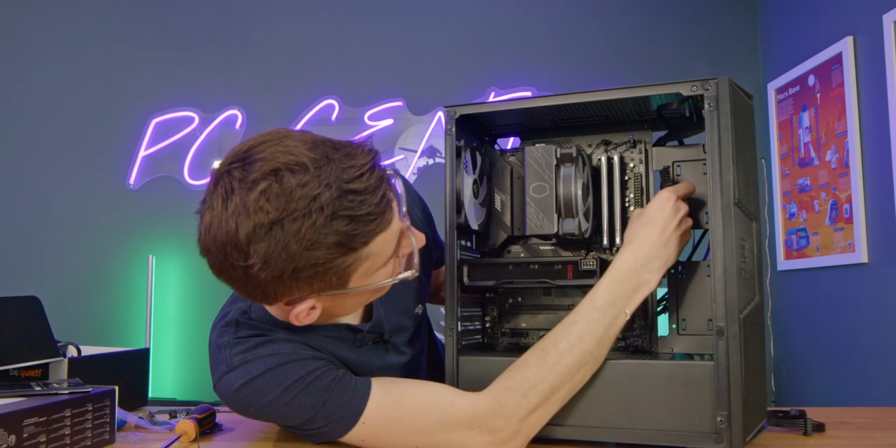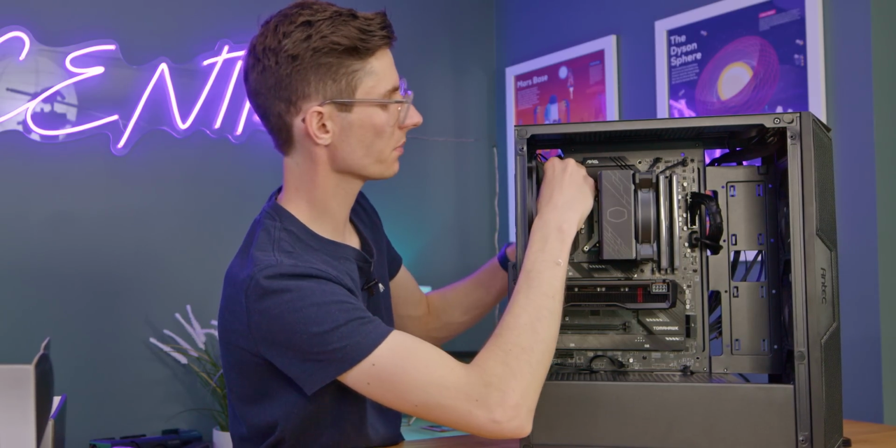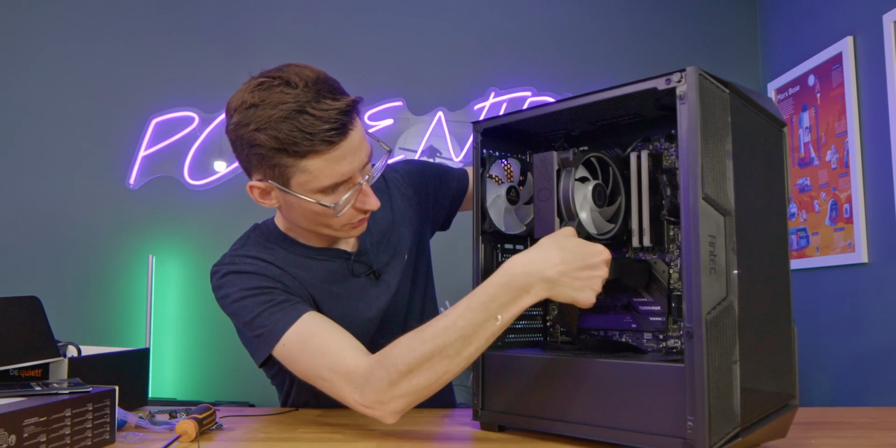Then it's just a case of plugging everything in, starting with this large ATX. Use the left CPU connection at the top of the board. Feed the PCIe down at the bottom. Clip that together and then poke it into the GPU.